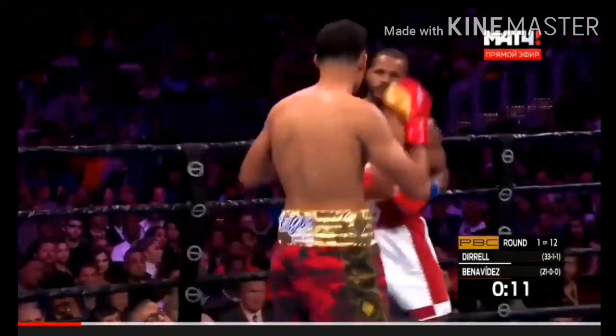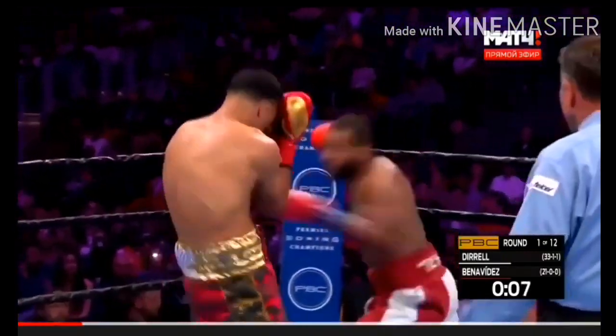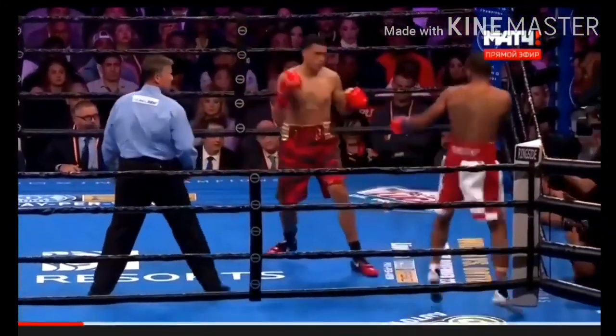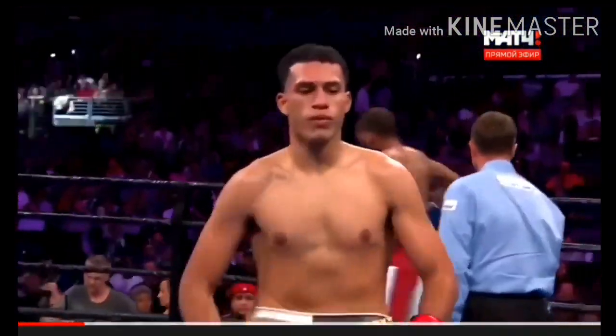Okay, so for today we have David Benavidez and some keys to his unstoppable offense. So let's get started with this one. We'll first look at the jab, okay, which is his most commonly used weapon, just like Caleb Plant.